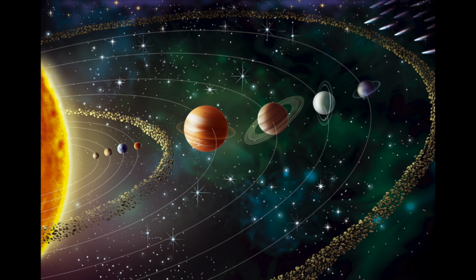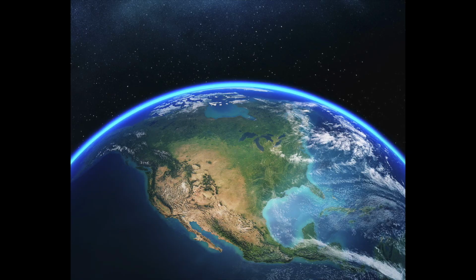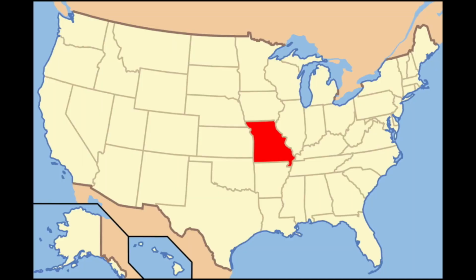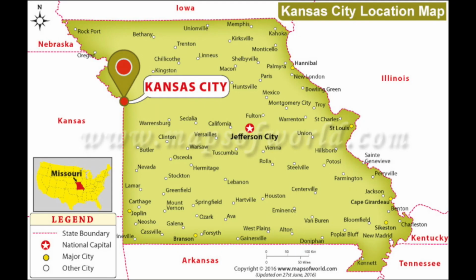One of those planets is just the right distance away from the sun so that it does not get too hot or too cold to support life. That planet is our Earth. The Earth has water and large areas of land called continents. One of these continents is North America. Within North America is a country called the United States of America. One of the states within this country is called Missouri. Inside the state of Missouri is a city called Kansas City.